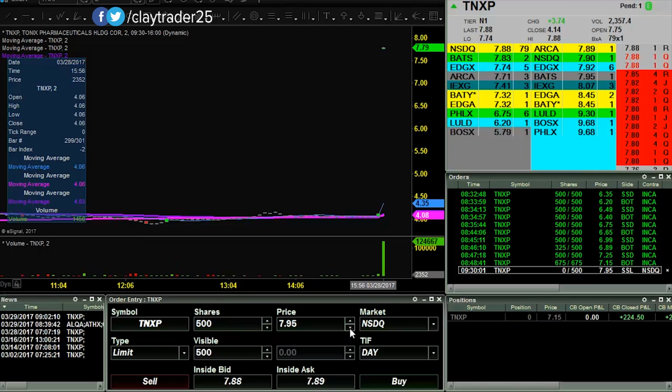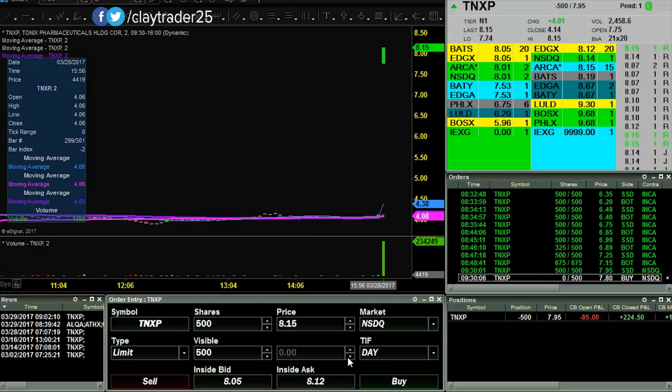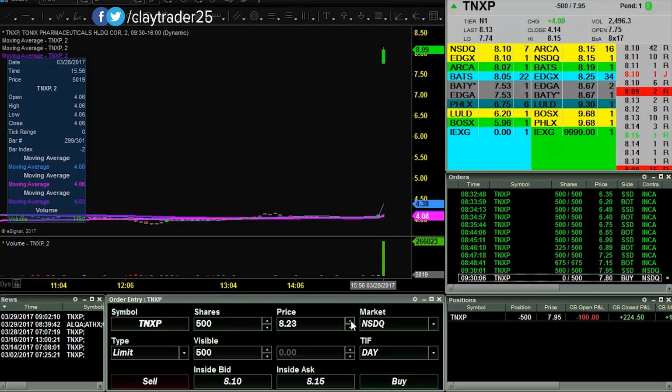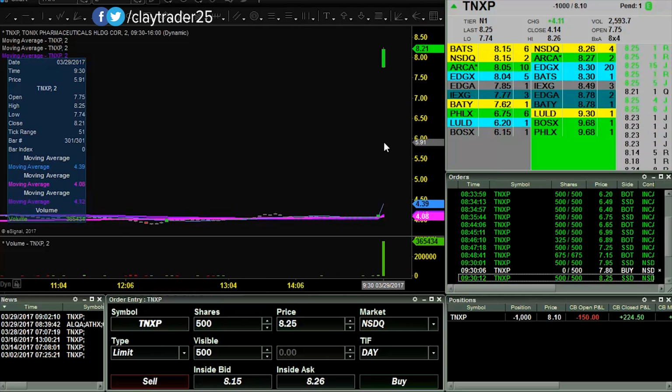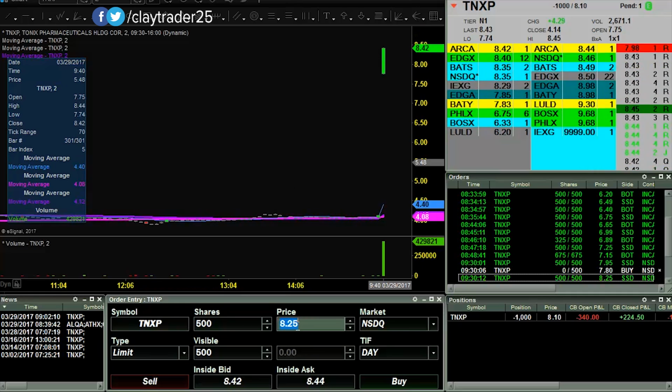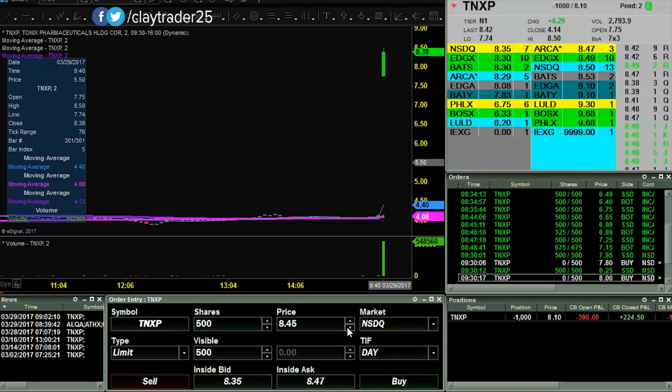And the market is now officially open. So I am in. We'll look to build bigger. Excellent. That's why I only wanted to start with a small size. Looking like I'm going to be able to go even bigger up here.